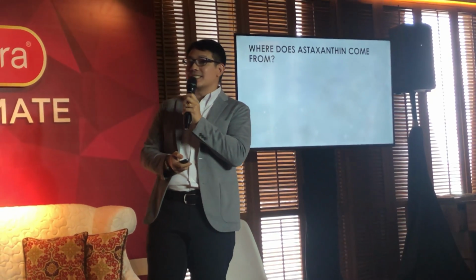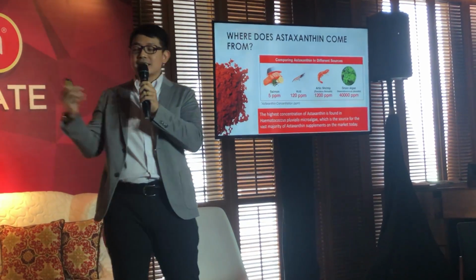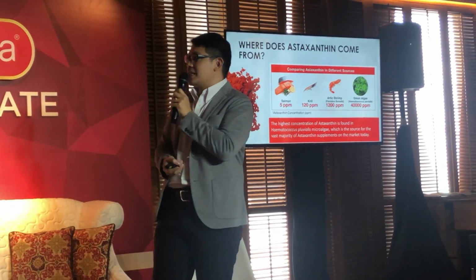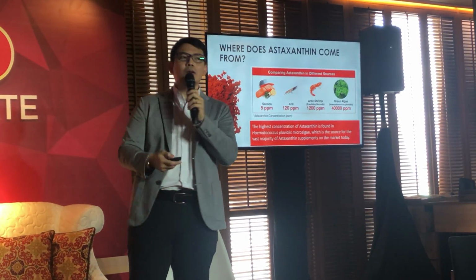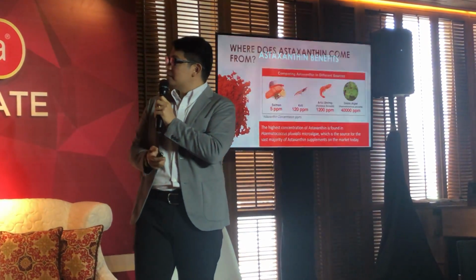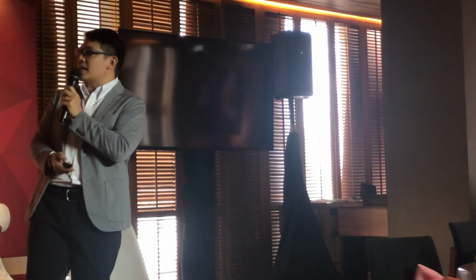So where does astaxanthin come from? The highest concentration of this compound is found in Haematococcus pluvialis, a microalgae, which is the source for the vast majority of the astaxanthin supplements on the market today. So this product is not synthetic, it can be found in nature. So the benefits of astaxanthin, specifically for anti-aging, have been documented in several human studies.